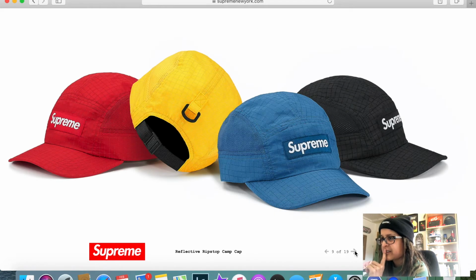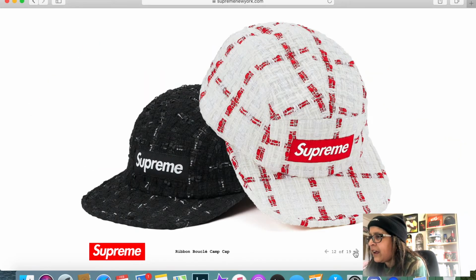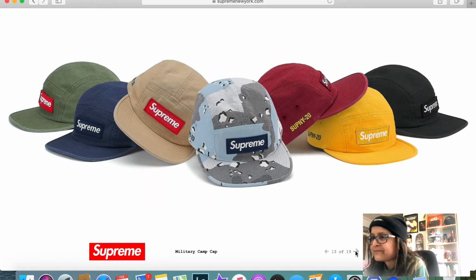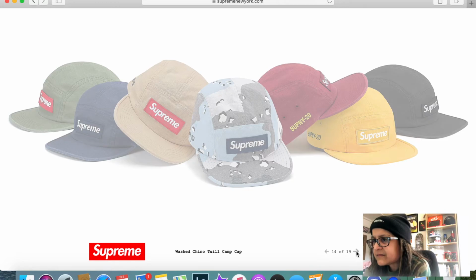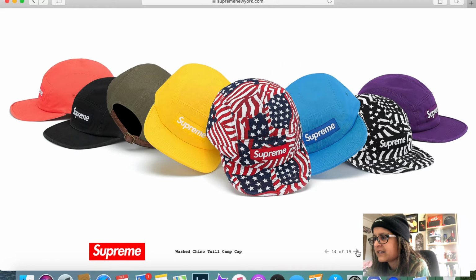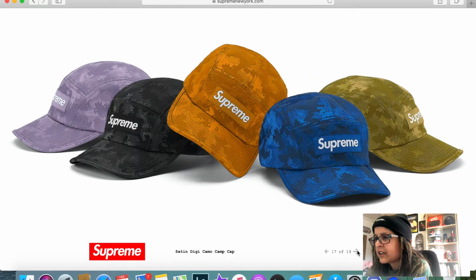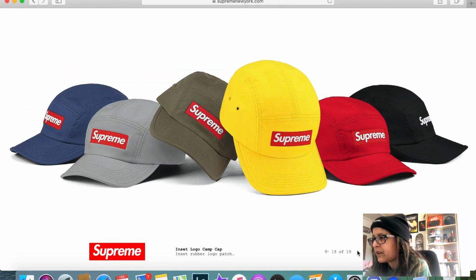How interesting. Supreme have changed up the style. But you know, that's a camp cap because it's got that straight bill. Very interesting. Supreme, you're changing. Listening to the people. Right.